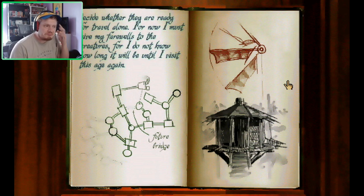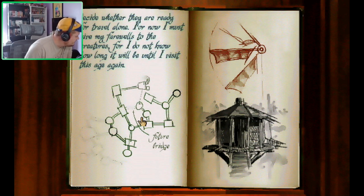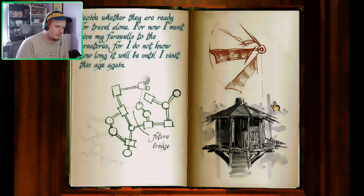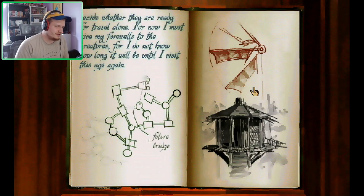Okay, so this definitely shows that connection there to that elevator that I couldn't find for a bit. Didn't really learn what I wanted to learn here, though.